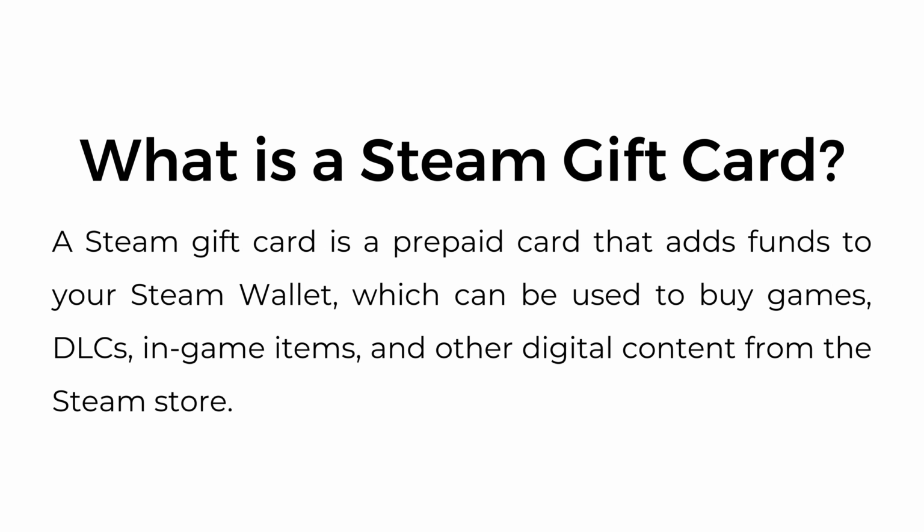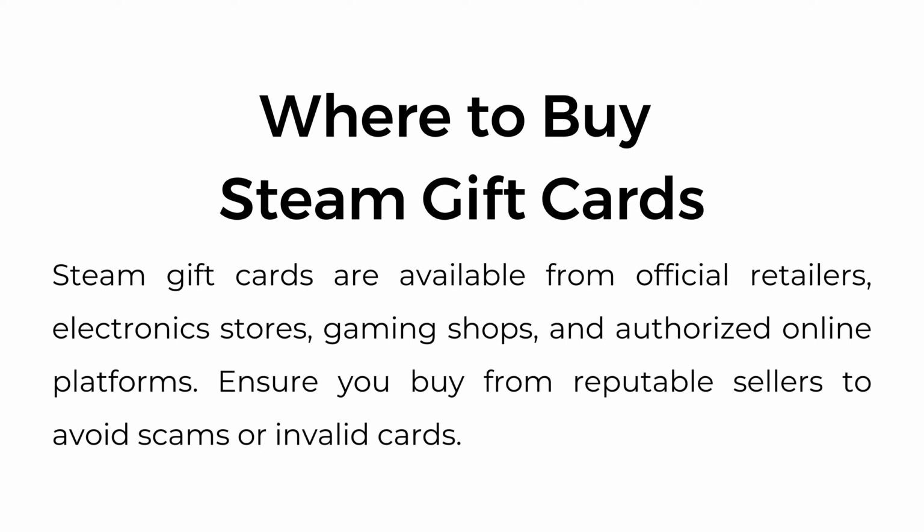A Steam gift card is a prepaid card that adds funds to your Steam wallet, which can be used to buy games, DLCs, in-game items, and other digital content from the Steam store. Where to buy Steam gift cards? Steam gift cards are available from official retailers, electronics stores, gaming shops, and authorized online platforms. Ensure you buy from reputable sellers to avoid scams or invalid cards.